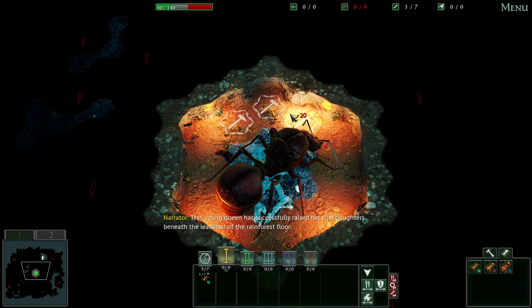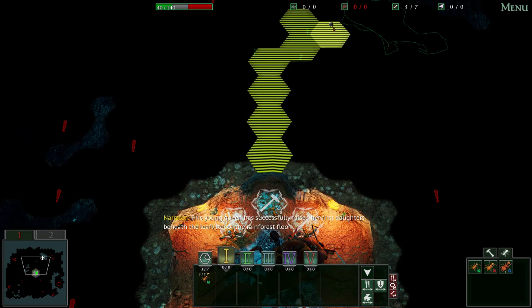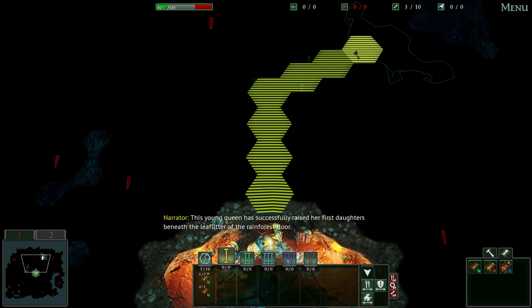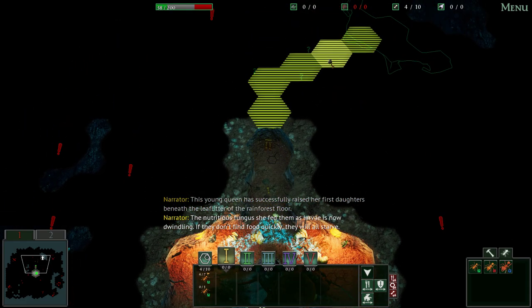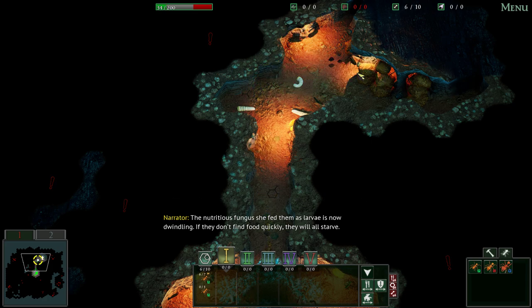This young queen has successfully raised her first daughters beneath the leaf litter of the rainforest floor. The nutritious fungus she fed them as larvae is now dwindling. If they don't find food quickly, they will all starve.